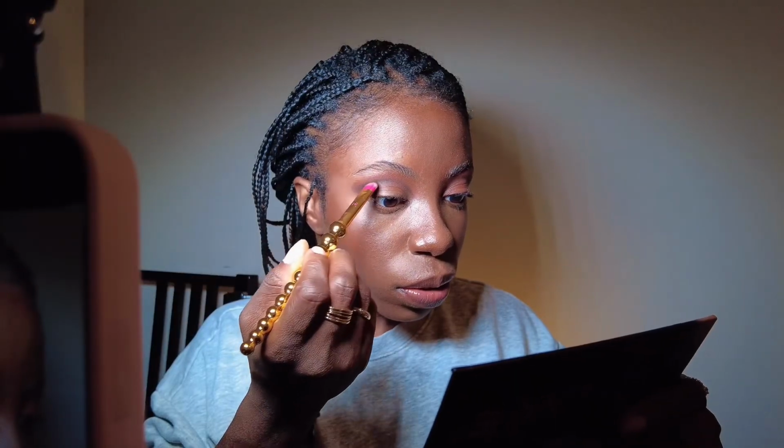And now to build back some of that dimension that you kind of lost, I'm gonna go back in with only the black and use that to very softly outline. There we go. I went ahead and sprayed the back of my hand, and I'm just gonna dip my brush into that spray using the Milk Hydro Grip spray.